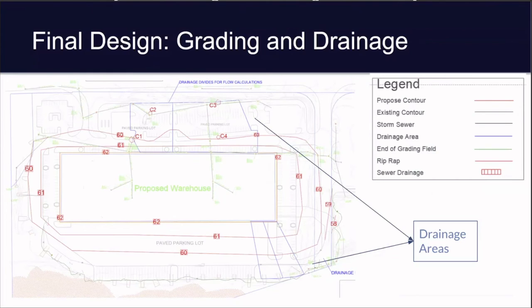An issue we had to carefully consider during this plan was the close proximity to the site of a wetland, meaning runoff could potentially damage the ecosystem. Our legend is shown at the top right, and we propose 2 locations for drainage areas, one above and one below the proposed warehouse in this drawing.